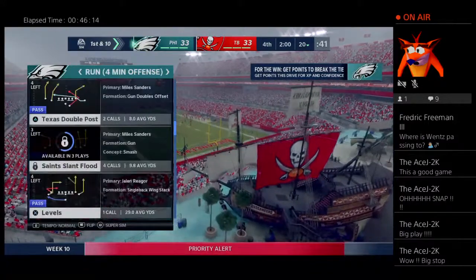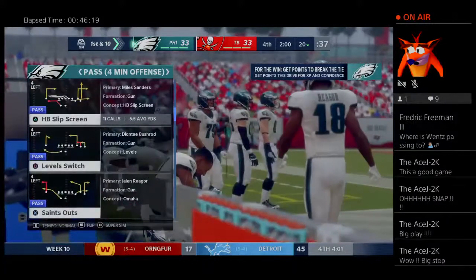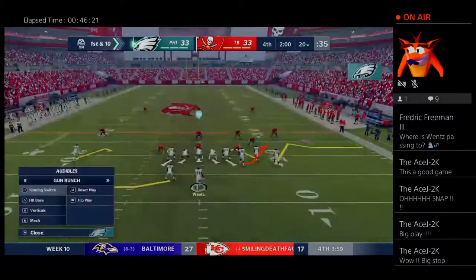Now we'll get a stoppage here as it appears we've got an Eagle slow to get up. While the training staff works on him, we'll step aside and be right back.